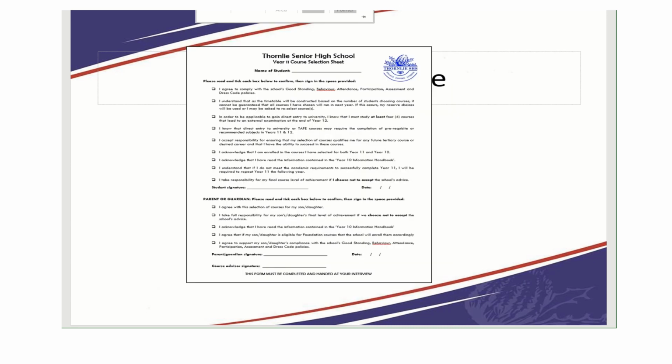This is the final section of the course selection package, and this must be completed and signed by both students and parents. Students and parents are to complete this section, obviously signing at the bottom of their relevant sections. If parents cannot be present at the interview, then it's important that this section by the parent is seen, ticked and signed prior to the student coming in for the interview. The school cannot process the subject application unless all forms are signed.